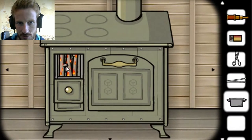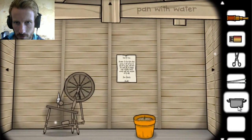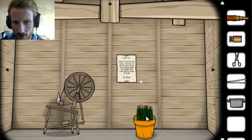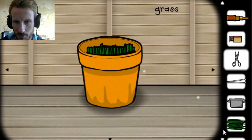Can I extinguish you? I want a pot of non-boiling water. Pan with water. It's not hot anymore. Okay. There we go. Now what? It should grow. It did grow. Hello, grass. Okay, scissors it is. Now we've got some grass.